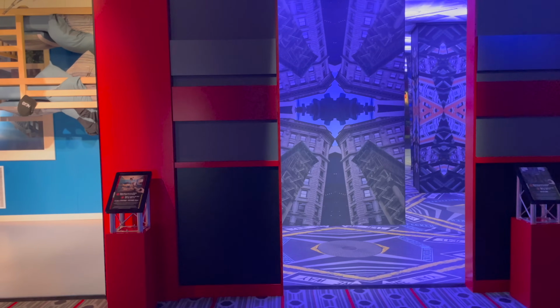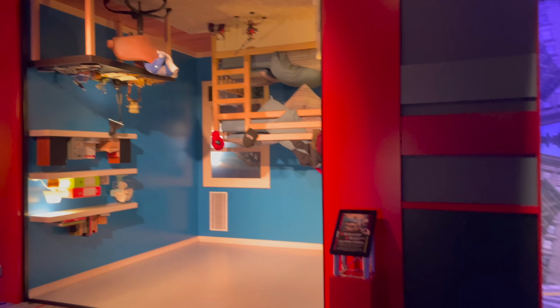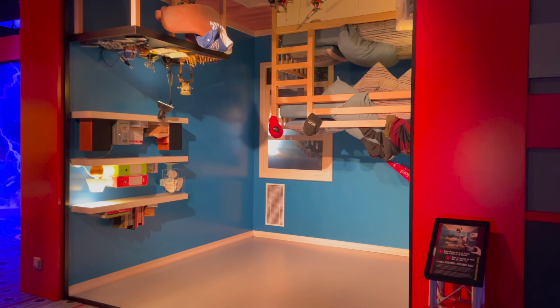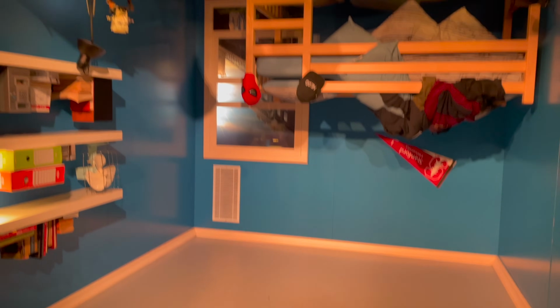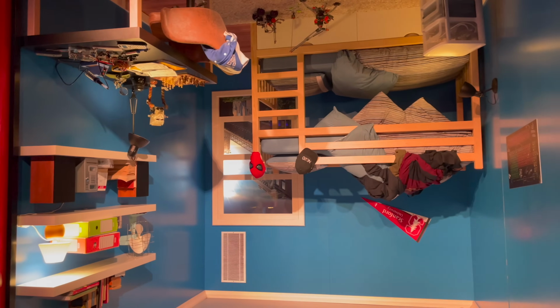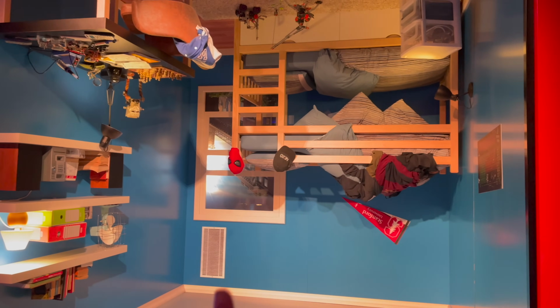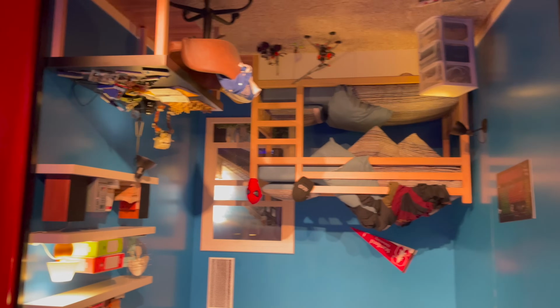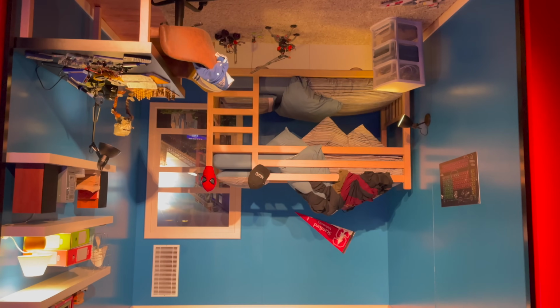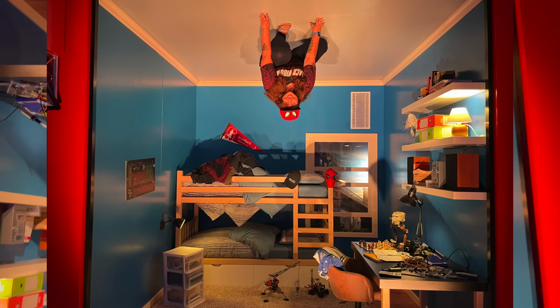But the next part of the Superhero Station is also fun, because as you can see, they've got these different rooms for photos and selfies, etc. This one's obviously Peter Parker's room. Spider-Man is one of my favorites. And as you can see, it's an upside down room. You can even see his costume just over there. Basically what you do is you take a photo and then you switch it over, make it upside down, and then it looks the right way up, if that makes any sense.